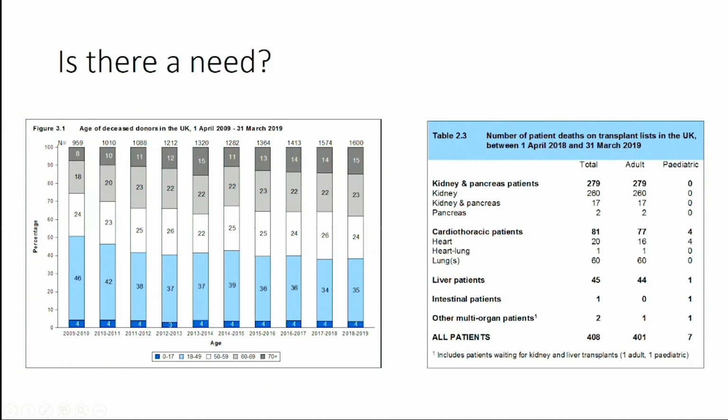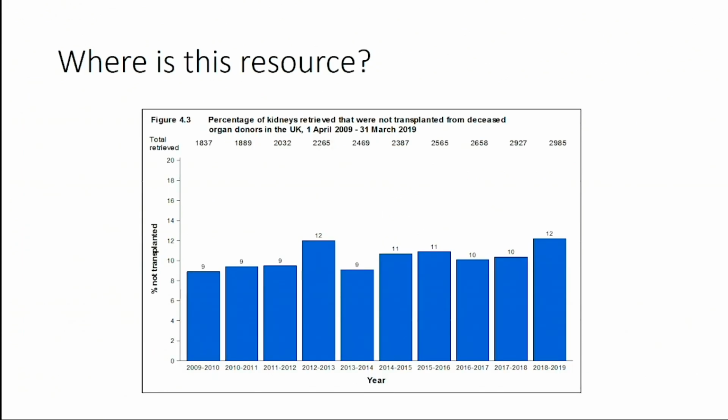Simon showed this graph, and I apologize for the repetition, but the question is, is there a need to do this? Well, as he explained, the donors are getting older, and there's not much we can do about that. And about 280 patients last year died whilst waiting for either a kidney or a pancreas transplant. So there certainly is a need to do this.